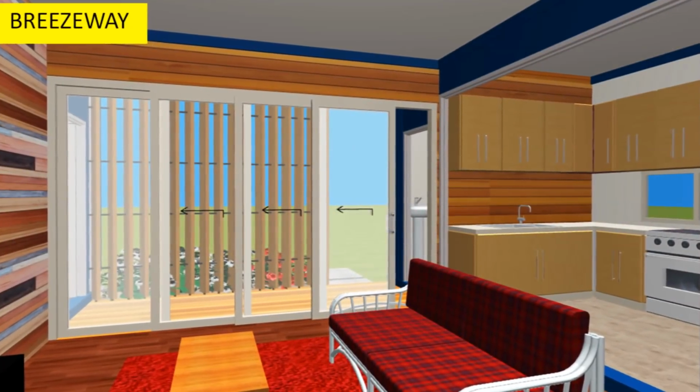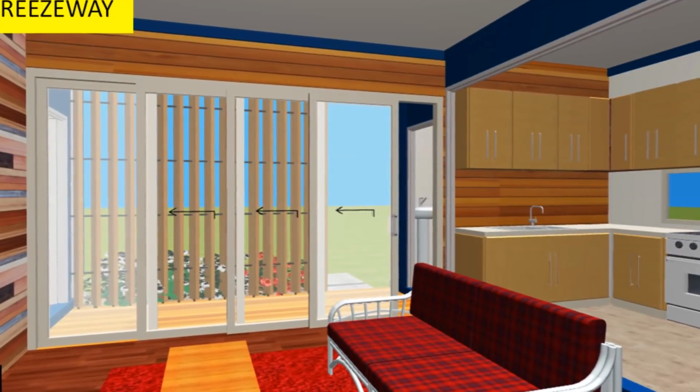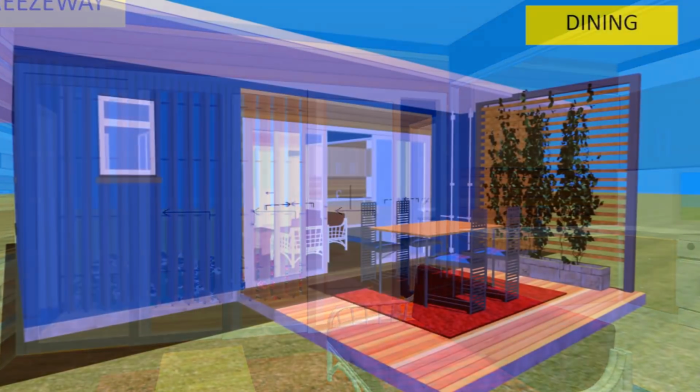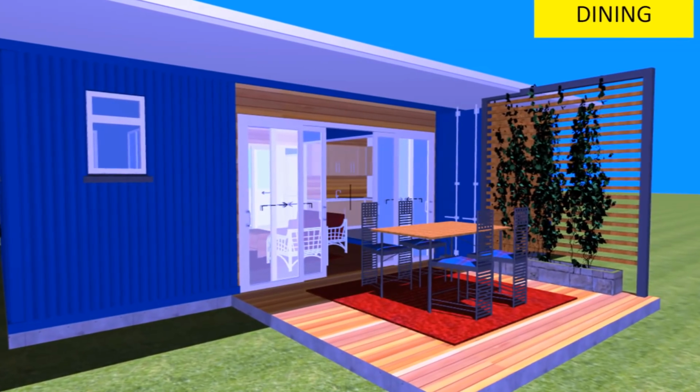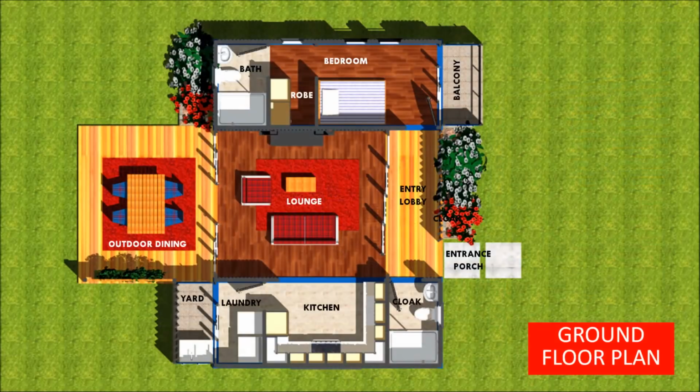The space in between the two shipping containers has been fitted with full height sliding glass doors on both ends to ensure that the living room area is awash with a lot of light, to allow for free movement of air in between the two containers and also the open plan living space in between.